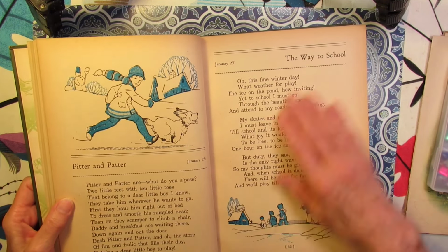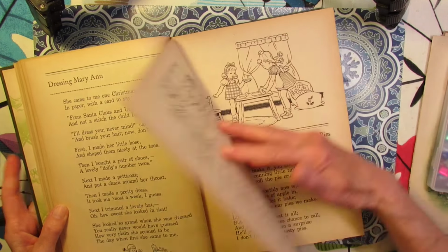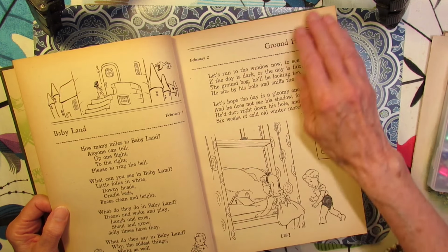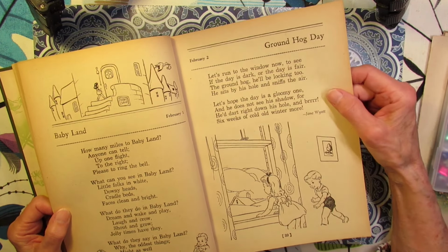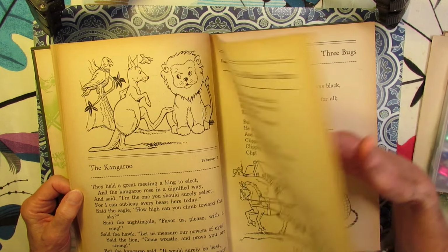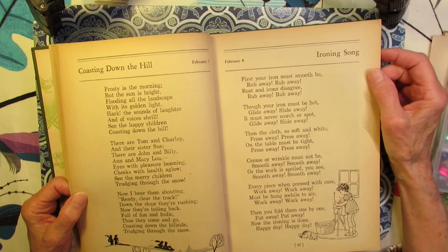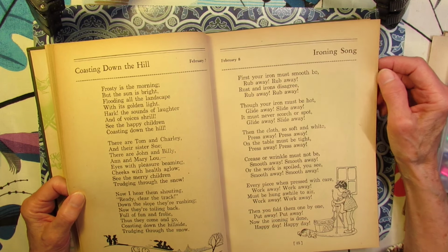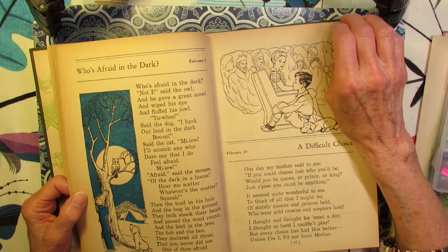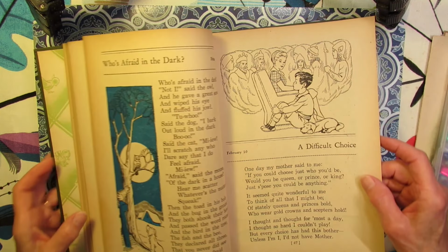The Way to School. Yeah, so I'm not going to show you the whole thing right now, but you can look forward to seeing this in some of my journals. Groundhog Day. See, it's very seasonal, and there's a lot of nature and animal stories and children. The ironing song. Oh, that's got to go in my 1950s journal. Who's Afraid of the Dark? Oh, about the owl and the cat.